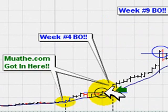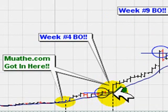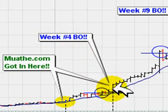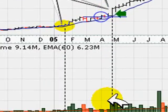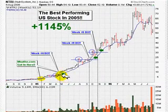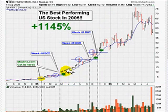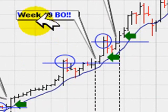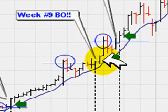It settled down for 2 weeks, and then on the 4th week, right here, shown by this arrow and this huge volume, the stock took off again, and there was really no point for you to chase it around here. All you need to do is wait for it to settle down, and it did make a high right there, and it settled down for a couple of weeks, and actually on the 9th week it broke out again, so that could have been your new buy point.